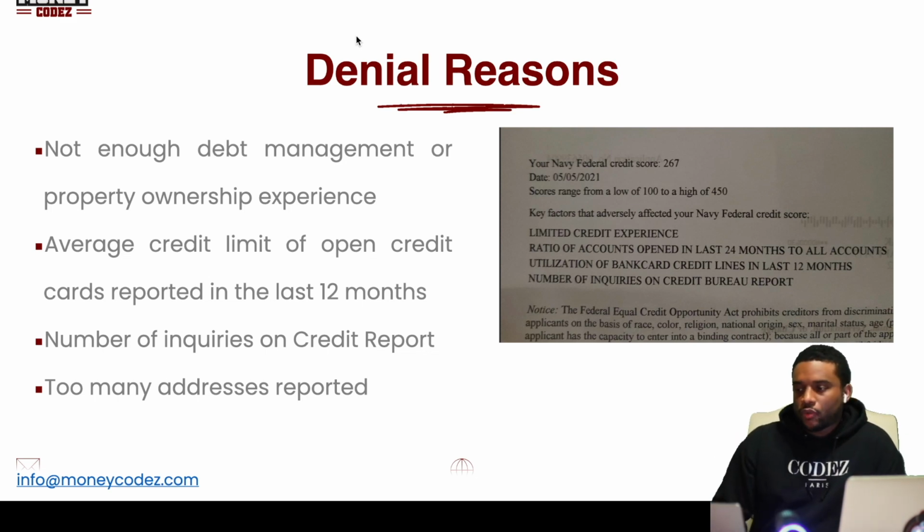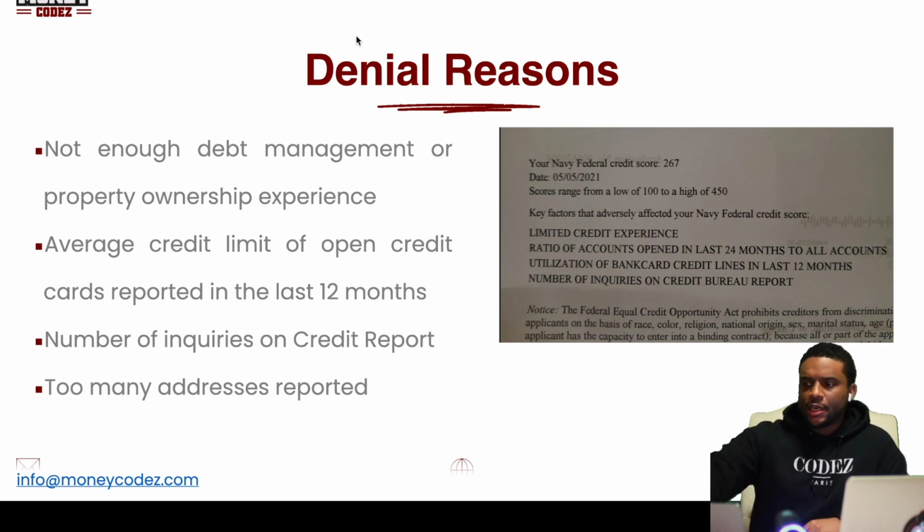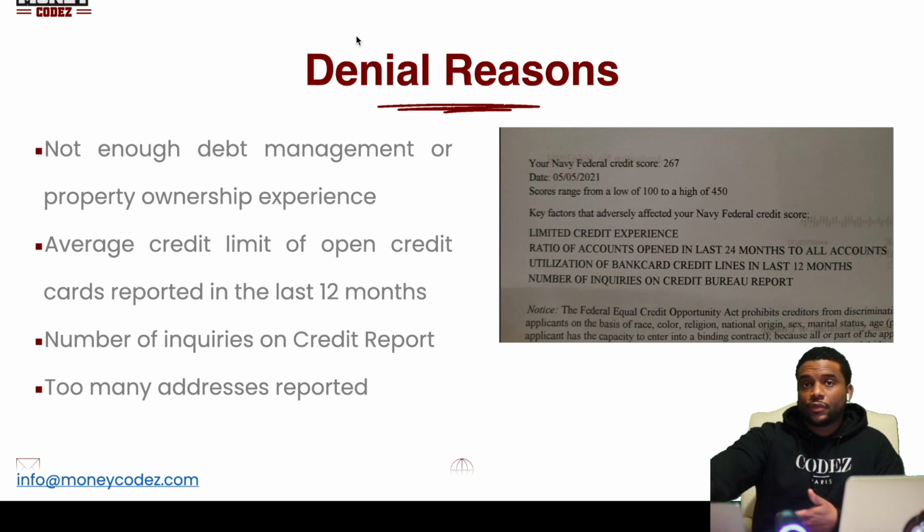All right, now let's look over to the right-hand side. Hopefully you can see this. This is kind of a dingy scan, but you can see here your Navy Federal credit score, 267. So at this point, we should know that Navy Federal has internal scores from 1 to 450. You can see in this example, this person has a score of 267.